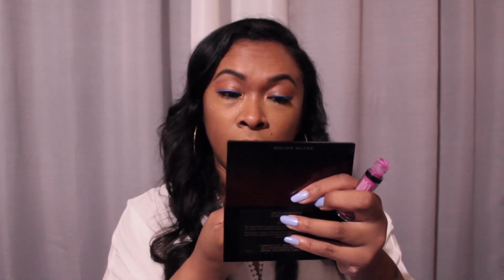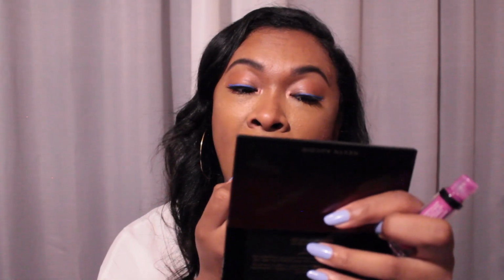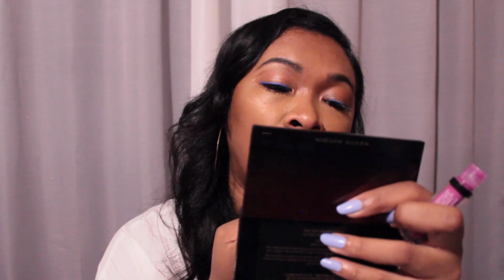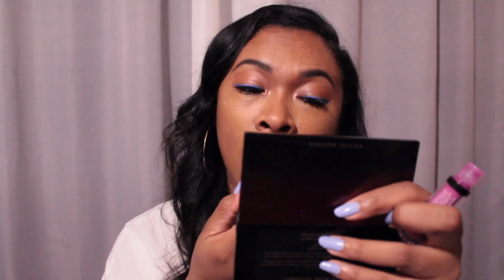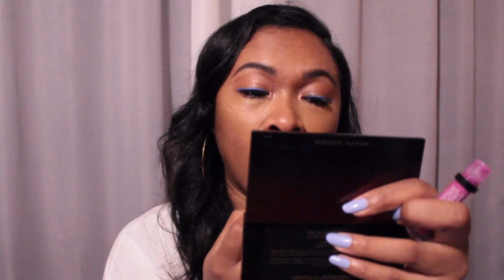Let me try this fun color from Jordana for you. It is called Mixed Berry Soufflé. See, that's not a bad color. That's actually not a bad color at all, you guys. So gorgeous.